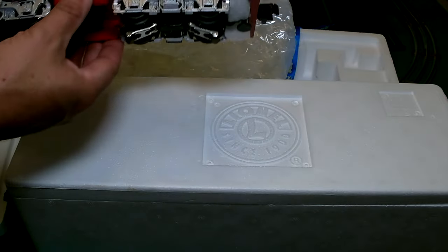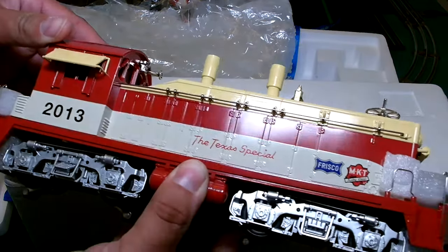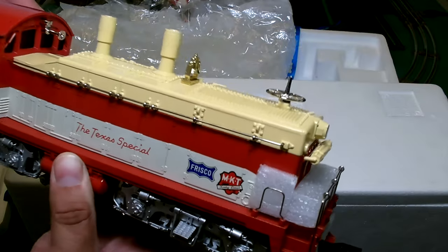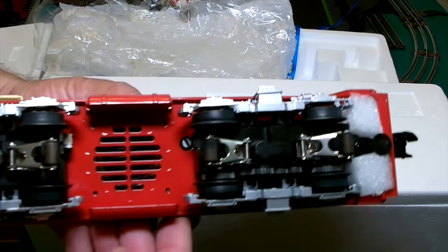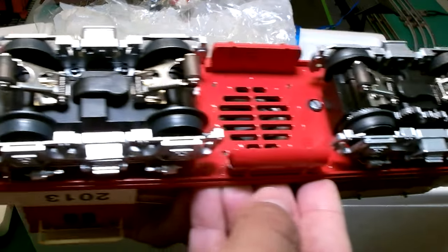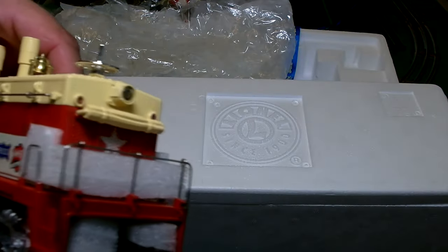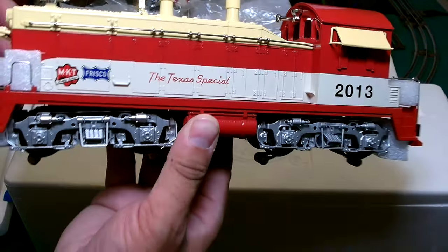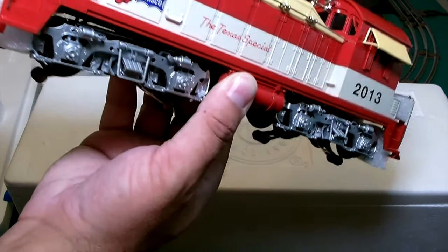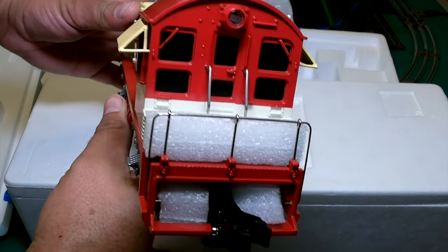Nice. Ooh, this looks really nice. Wow. It's got some nice details on it. We got four pickup rollers. We got all protective pads in place. Here's the reverse side. This looks really sweet. Okay, the back.